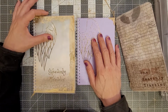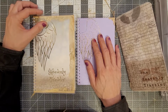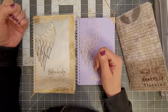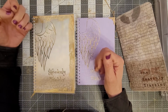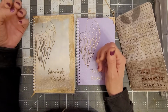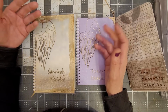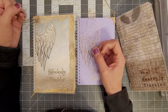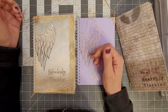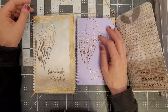And I had removed everything out of the Heavenly Traveler workshop, had it in my living room, and I really had a thought that maybe I would just donate it all to Hope's Closet, which is a Christian thrift store here in Jacksonville, Florida. If you're in Jacksonville, Florida, they've got great deals on shirts and clothes and all that jazz. They're pretty awesome.